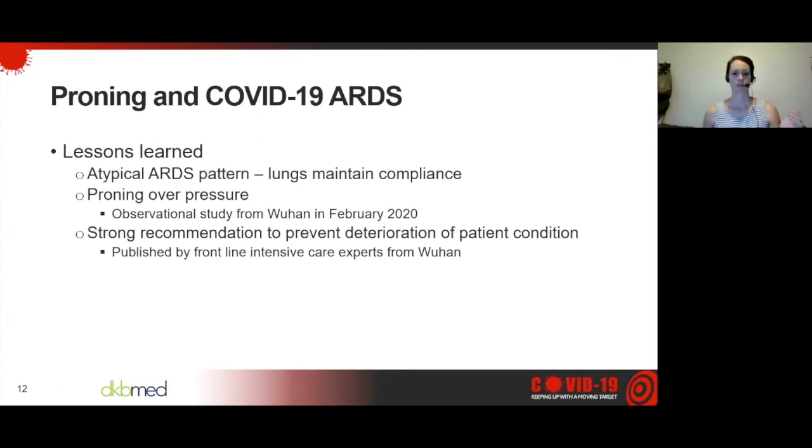So there's some information that we've got from Wuhan, which we all know is where COVID-19 started. And this is where we got this information that proning is helping over pressure. There was an observational study done in Wuhan back in February of 2020. It's a small number of patients, but they were seeing that by proning these patients, you were getting a greater improvement in the hypoxemia, because the pressure's not doing it, because those lungs are already compliant.